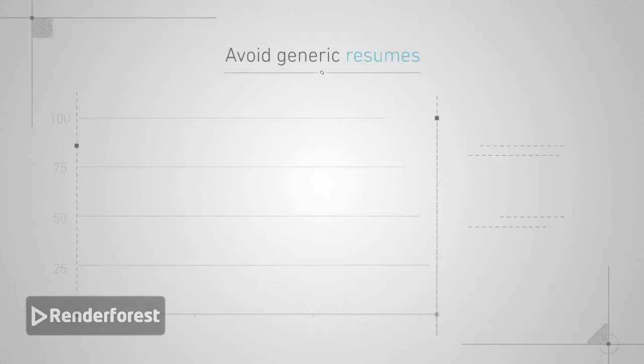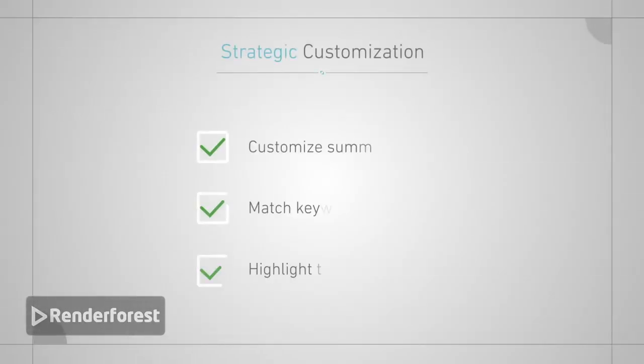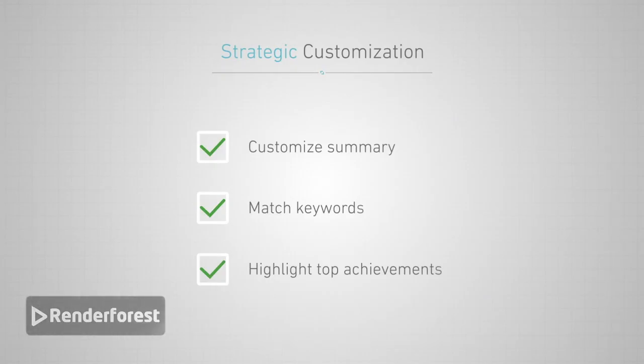The final, most crucial tip is to tailor every resume to the specific job. Generic resumes often get buried by automated systems. Spend 10 to 15 minutes customizing your keywords and summary. This single habit can dramatically increase your interview response rate.